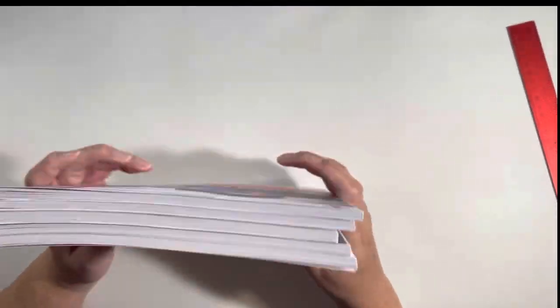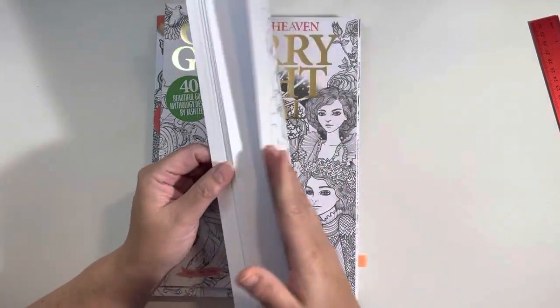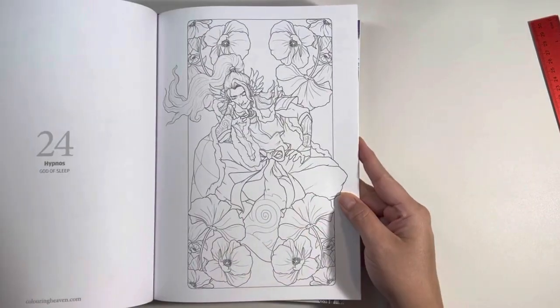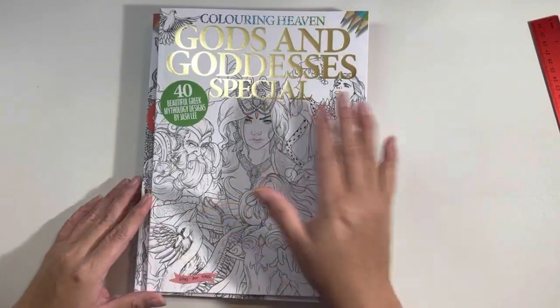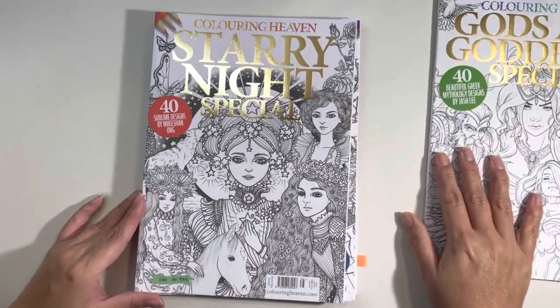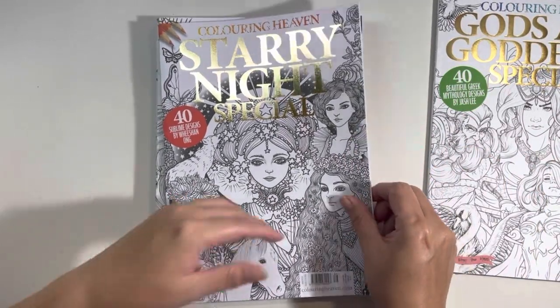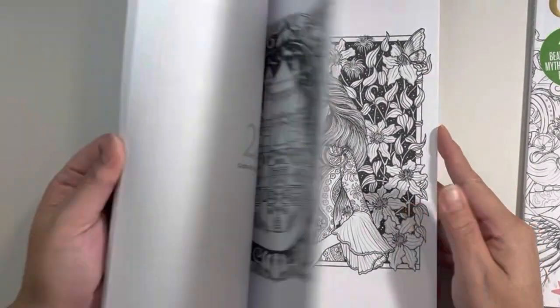But the first one is Jash Lee's Gods and Goddesses Special. I do love Jash Lee's work. This is absolutely phenomenal. But yeah, that's one that I have not colored in. Another one is Wei Shan Ong's Starry Night Special, and I picked this up in June. I have not touched this one.